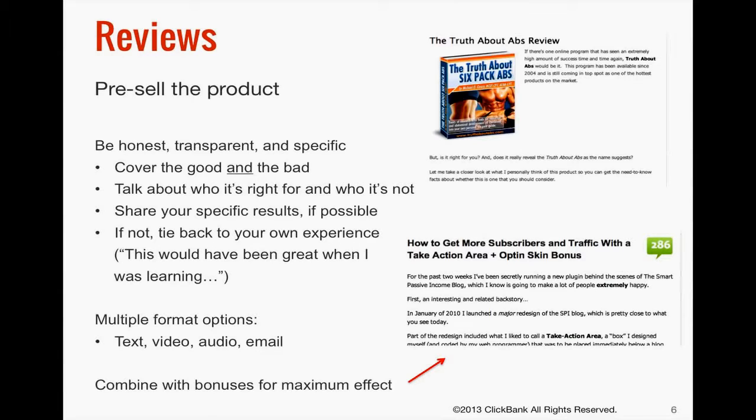So if you are writing a review, you want to be honest, transparent, and very specific. Those are going to be the keys to a successful review. You want to cover both the good and the bad about a product. If everything you say about it is good and it's absolutely perfect, that's going to seem a little suspicious to people and not be as believable as if you say, yeah, this product's great, but it only comes in videos, so if you like to read, it's maybe not the right product for you. Or, I felt like certain parts of it were a little long-winded, but overall the content was really good.